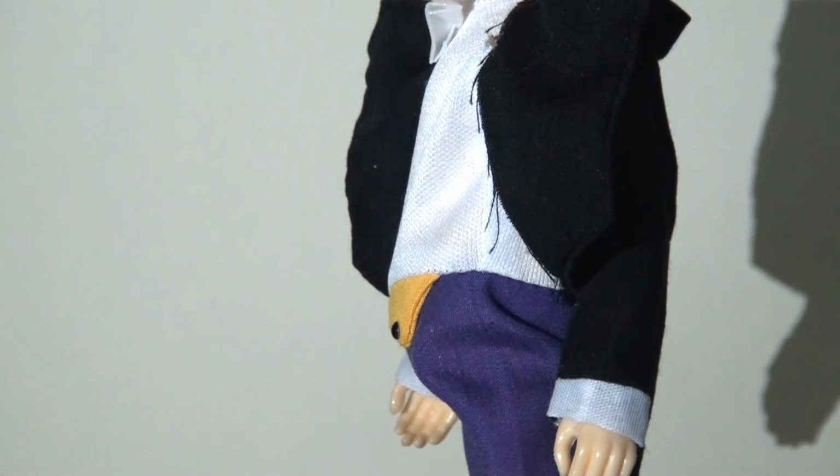He has a solid stomach, which is obviously much more rotund, much rounder, and this is a completely different mould to the standard Mego release, which is fantastic and unusual. I thought they might have opted for padding, but actually no, it is solid plastic, so they have created a whole new mould just for this character, which is fantastic.